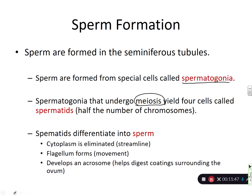Okay, so there's only very special cells that can go through meiosis, right? The spermatogonia, and then also the cells in the female body that produce the egg. So the spermatogonia undergo meiosis, and you get four sperm. They're called spermatids. And what's special about these is that they have half the number of chromosomes. How many chromosomes is half the number? 23. So they have 23 chromosomes. A full complement of chromosomes is 46.